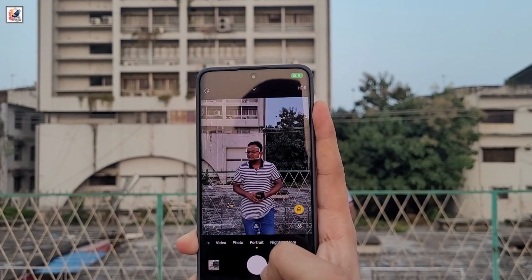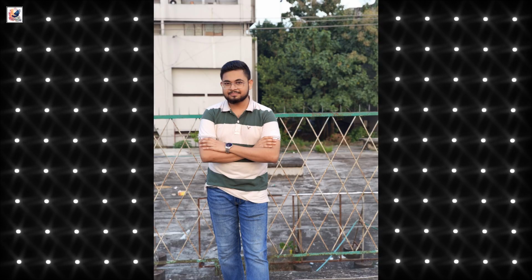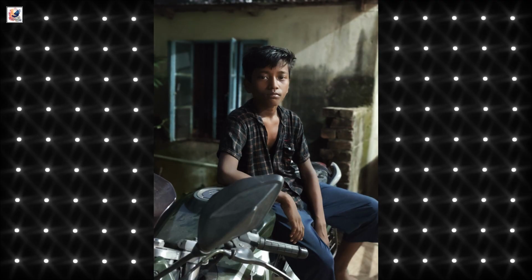Now let's talk about the portrait picture. You also get a pretty good portrait because this phone has a dedicated telephoto lens, so that's why you can get a pretty good portrait with this smartphone.